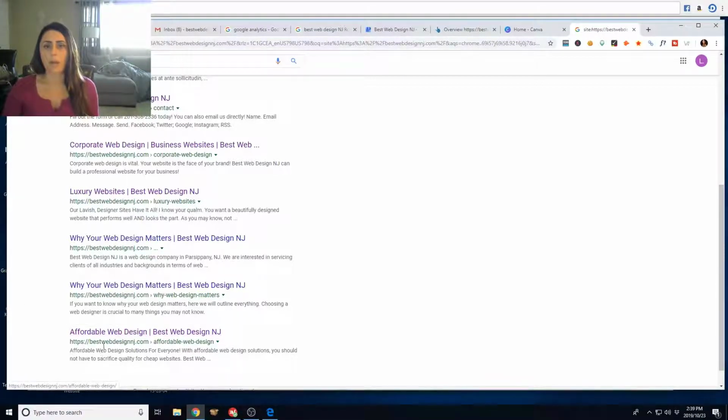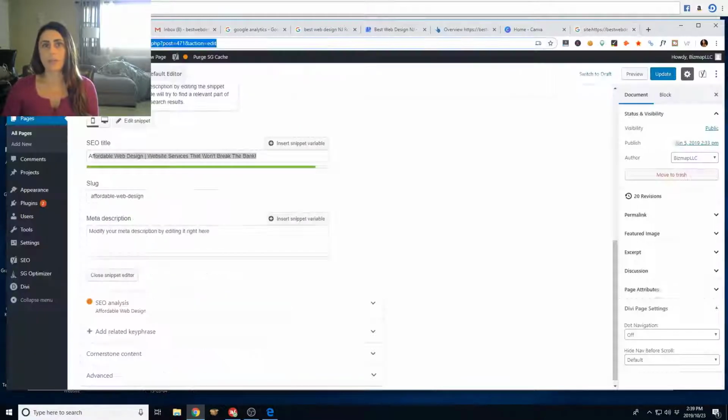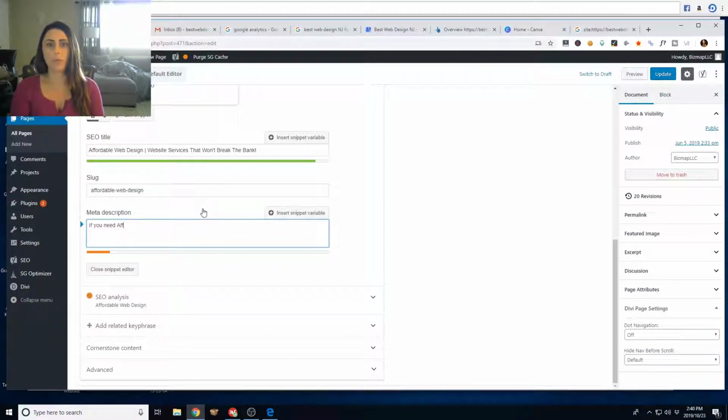So this is the one we're working on right now. So we're going to want the description of this page to be different than what is here. Automatically, it's just going to pull the text, like the first 50 or 60 characters of text. But we want to create something that describes what the page is about. So if you need affordable web design services, Best Web Design New Jersey is a top choice.